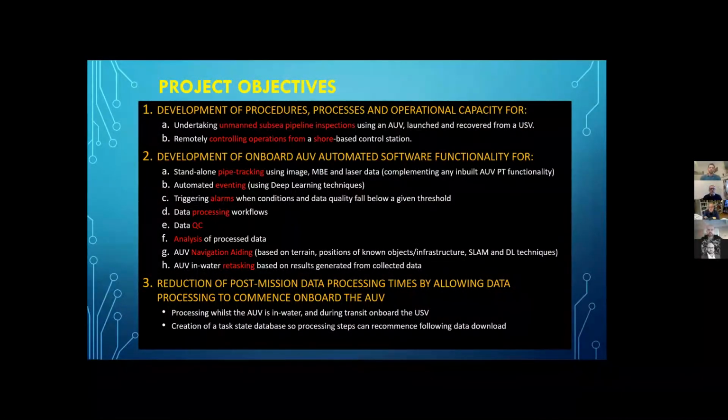So, running through the objectives of the project in very brief. Primary objectives of the first two phases of the project were process and procedure development for unmanned subsea pipeline inspection, utilizing the combined USV-AUV survey platforms with operations control from shore. Development of software and functionality allowing pipe tracking, automation of eventing, alarm generation, automated data processing workflows, QC and analysis, navigation aiding, and in-mission retasking. Finally, reduction of post-mission data processing times through enabling processing to begin on board the AUV and to be continued on shore.